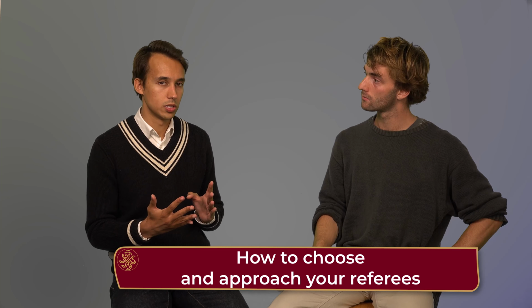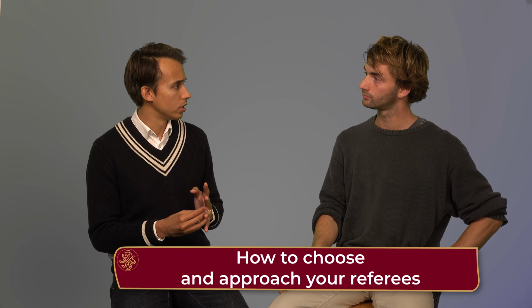And that will require them taking their time out, and often your lecturers are really busy, so it's important to give them the time to do that. And how do you build that rapport with your referees? Because at Bristol, like at many universities, you don't really have one-on-one time with a professor. So how do you get to know them and have this opportunity where they're confident enough to write a reference for you?